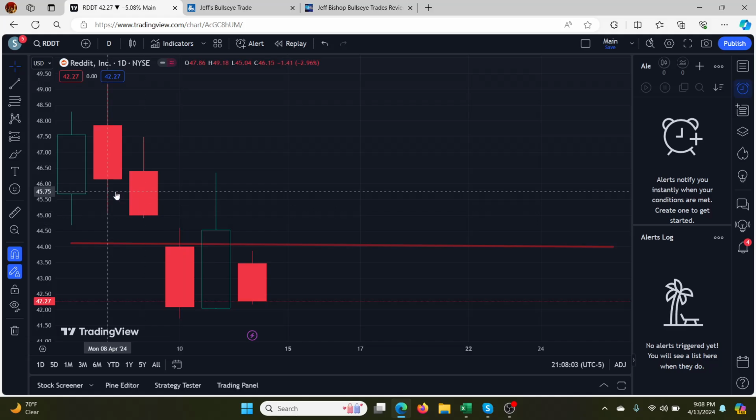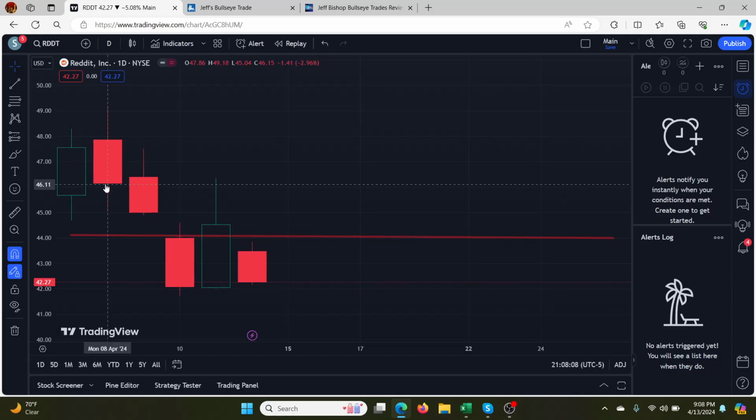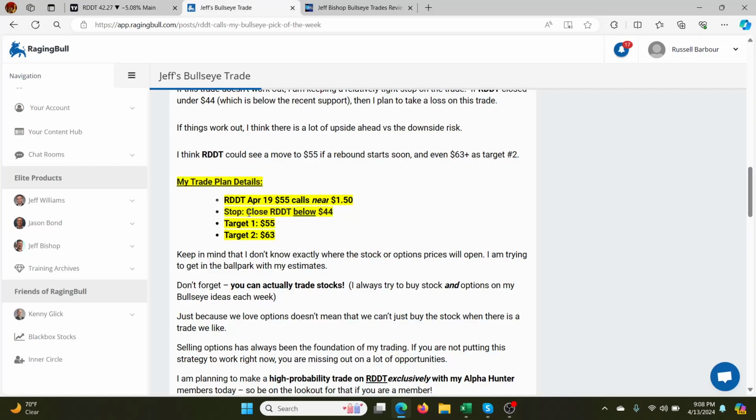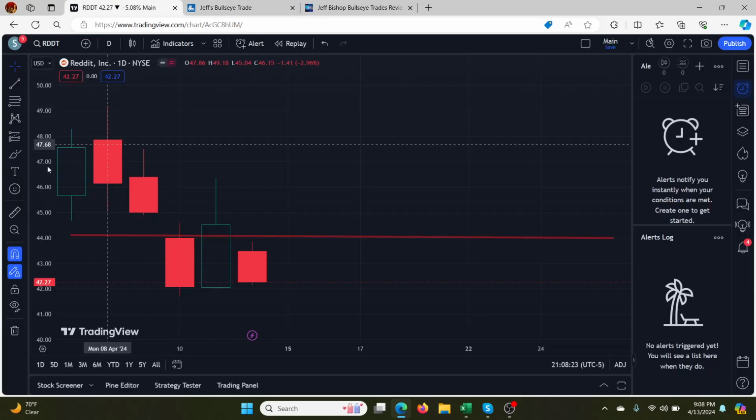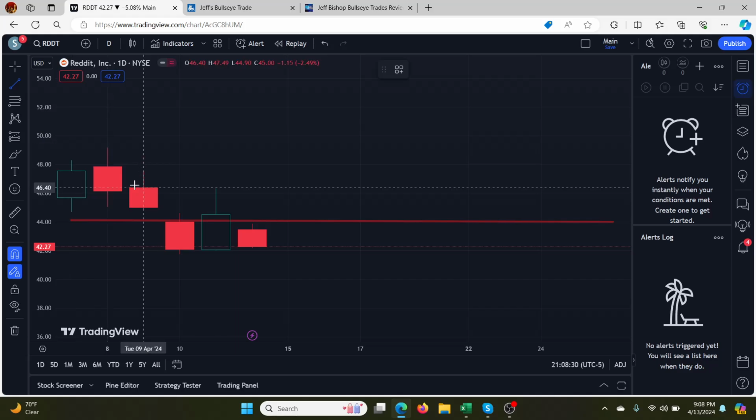This was Monday. So Monday, not too bad. Did we hit the target profit on Monday? Don't know. Let's have a look at what the target profit was. So go to here. 55. So we go back here, 55. Way up here somewhere. So you can see we didn't get anywhere close to the profit zone. So really it just went down and it stopped out down here, which is a shame. Yeah, so unfortunately that one just didn't work out at all.